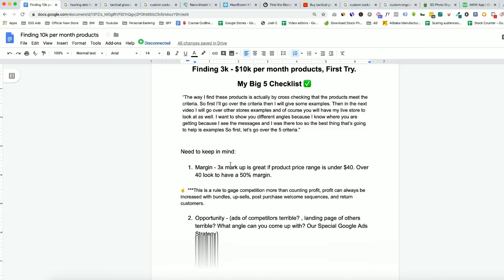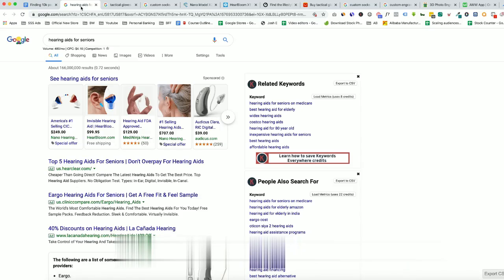This is just because of the simple supply and demand curve, right? If there's a lot of competition, a lot of supply, and a good amount of demand, the price is actually going to lower, and you're going to see very thin margins. And I personally don't want to sell in a space where I have to do circus acrobatics in order to get a sale. A good example is this one right here.